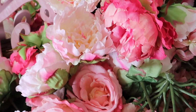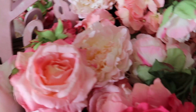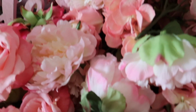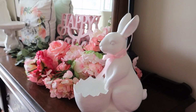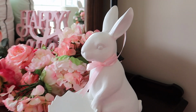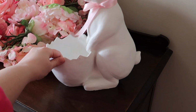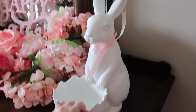And then here's just a bunch of flowers, some peonies and hydrangeas, and I think I even have some roses in there. Yeah, there's a rose that I just put together for some pretty spring arrangements. And then this bunny is also a resin, as opposed to the ceramic bunnies. And he's got a little egg. So cute.